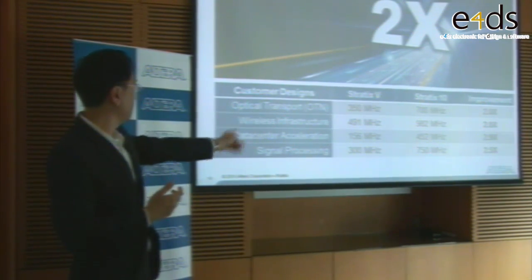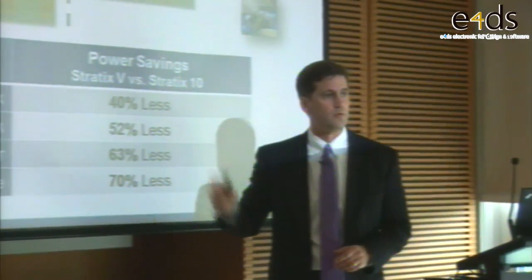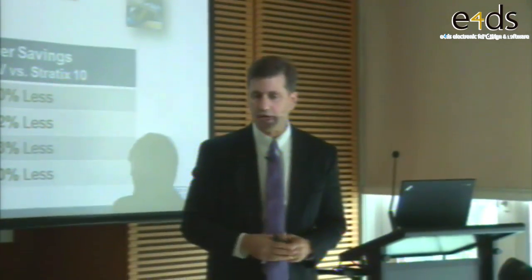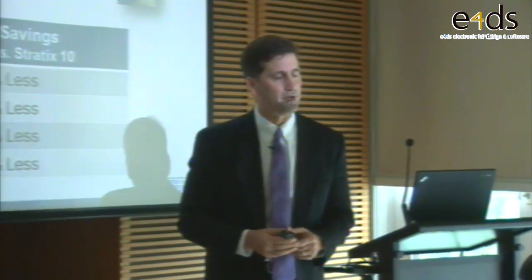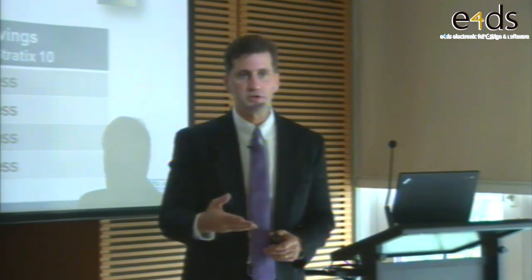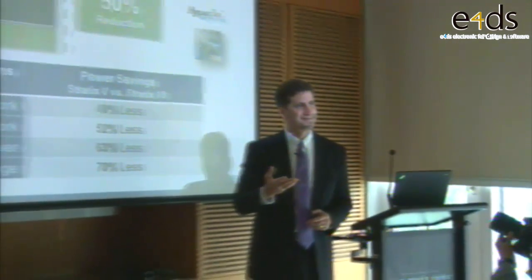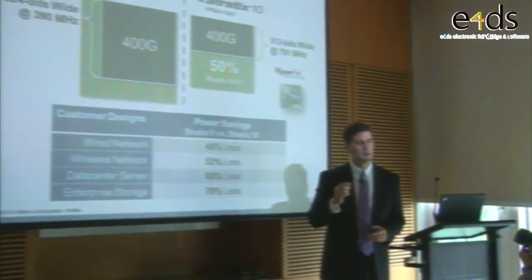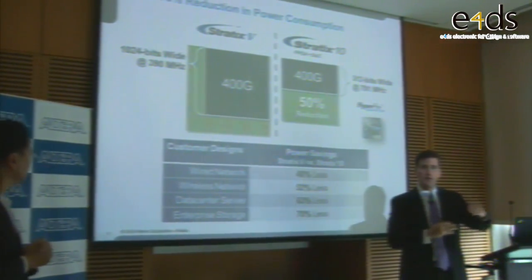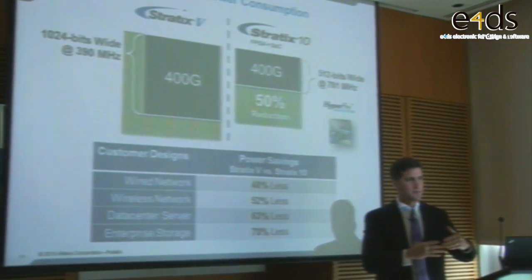The other is power. So this may sound strange, or counterintuitive, or may not make sense, but with 2x performance, we reduce power. Usually power goes up with higher performance. The reason we get savings is because we're making that pipe smaller, so we're using fewer resources.